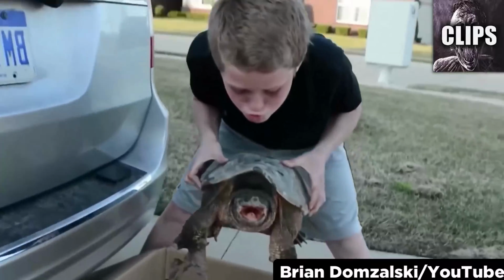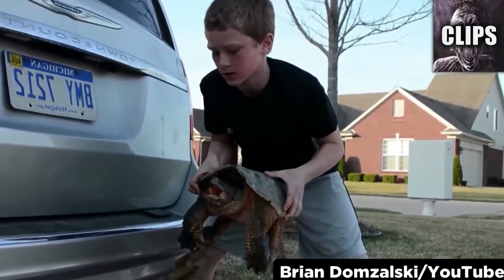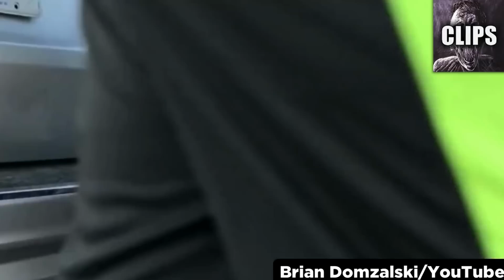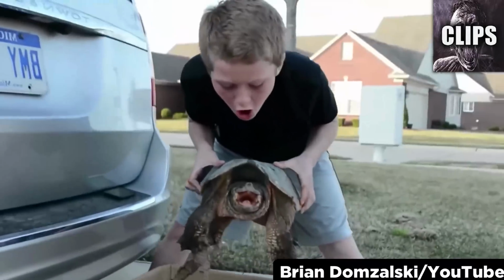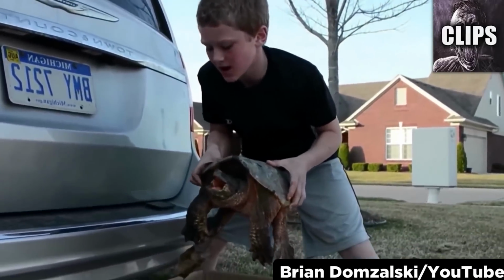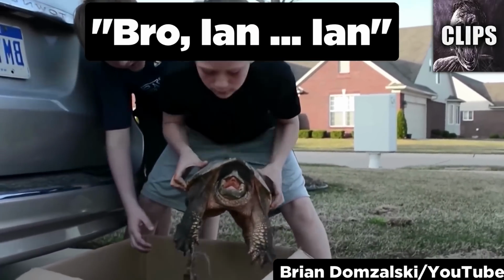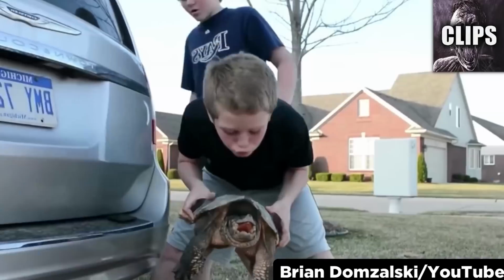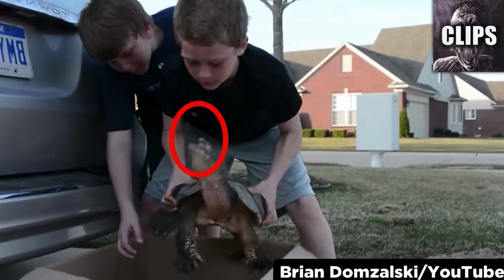A pet snapping turtle doesn't take kindly to its owner and already has its mouth open. The warning sign goes unheeded, but thankfully one of his friends inadvertently saves him by getting his attention moments before this happens. This was almost a solid chunk of flesh taken out of his face, and a trip for medical attention for certain.